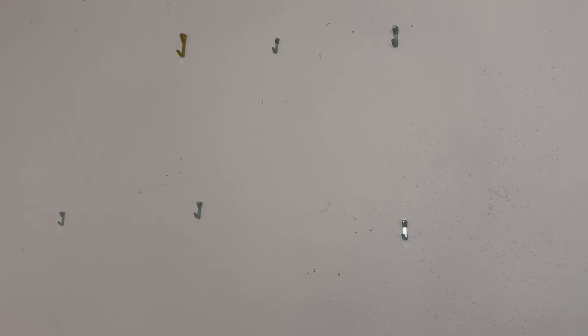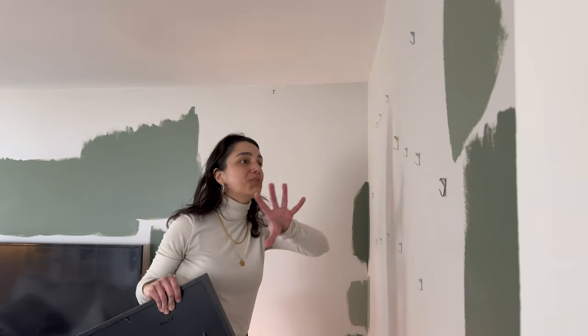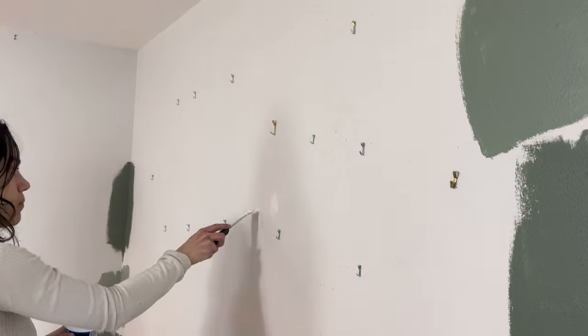Quite a few holes from the last few gallery walls here. So I'm gonna fill those, keeping all these hooks in to make sure that those holes stay, because I really don't want to have to re-hammer all these holes, but we'll see.